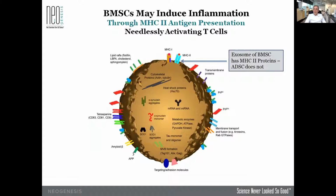And I think something very important too, a big difference between the bone marrow stem cell exosomes and the adipose mesenchymal exosomes is that the bone marrow stem cell derived exosomes have been shown to contain a set of MHC class II proteins. Now what that means is, this is part of our adaptive immune system. These MHC class II proteins actually carry a memory of a past infection, a past inflammatory event. And these MHC2 proteins on the bone marrow stem cell exosome contain a little segment of the invading organism within the MHC2 protein.